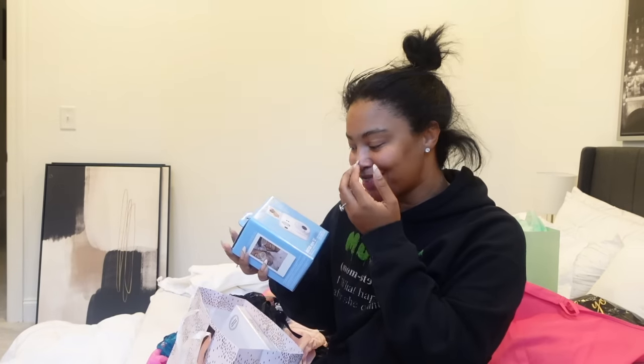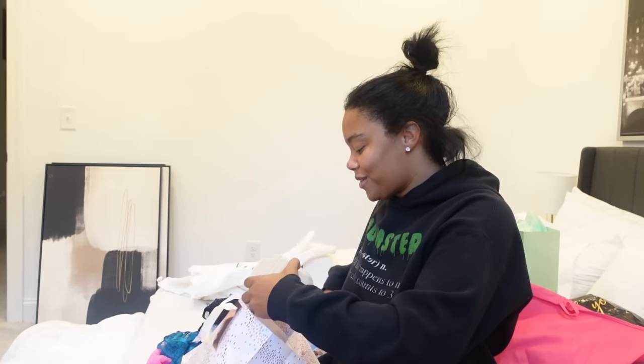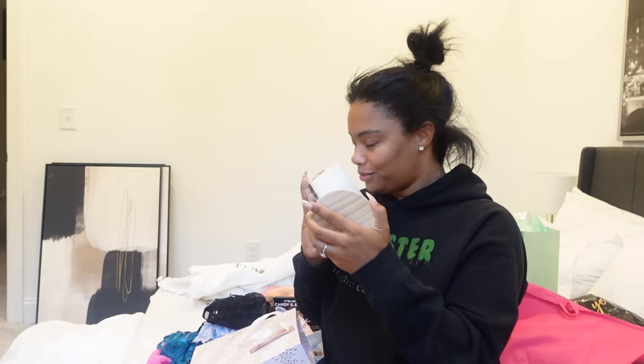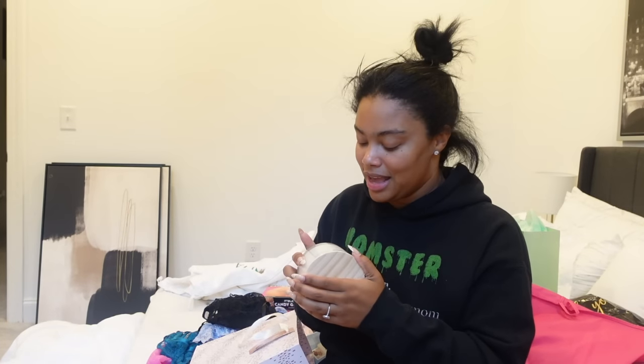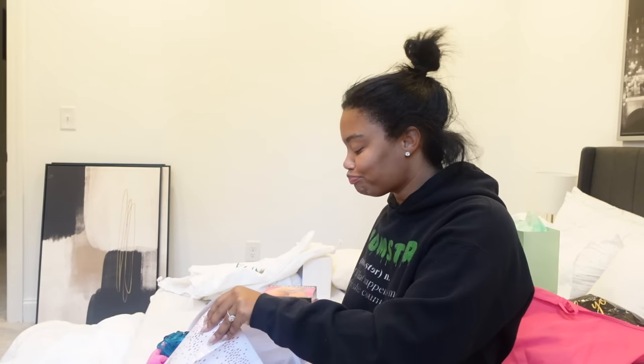Ooh. Oh, Polaroid. I need this. I'm going to use this tonight. Oh, my goodness. And the film for it. Ooh. I love this candle. It smells like a soft spa. The Peace Aloe and Bamboo.